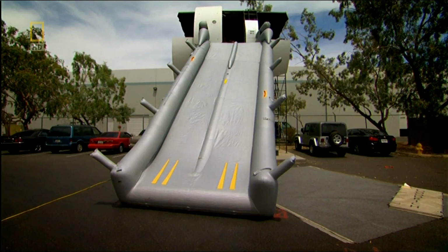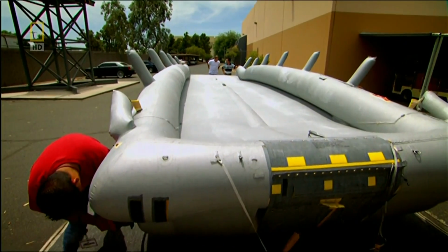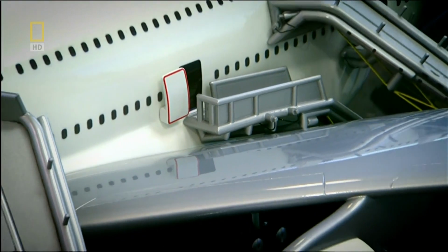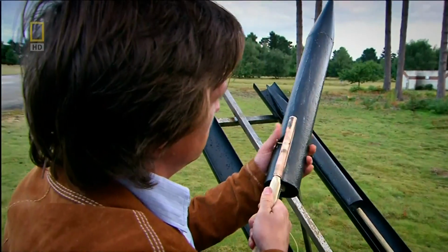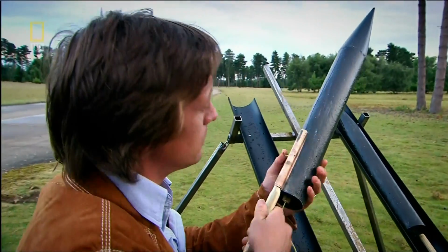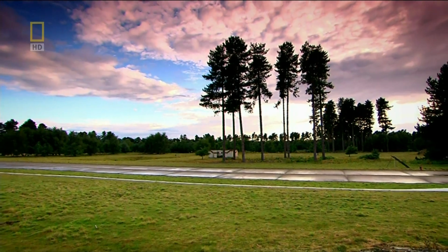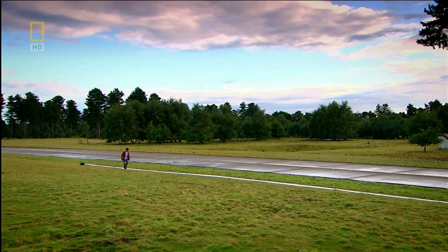As a result, the A380 has the biggest evacuation slides in the world. But regulations require the slides inflate in just 6 seconds, so that the first passengers to arrive at the doors don't block the exits. The only way to do it is to make a surprising connection between a life-saving slide and a device that was designed to kill. To prove it, I'm going to build and test my own model of an evacuation slide.